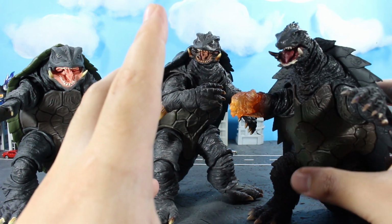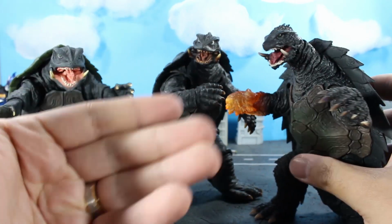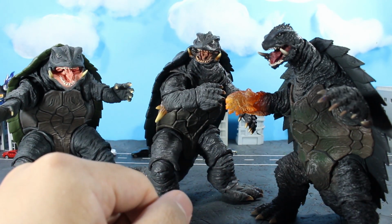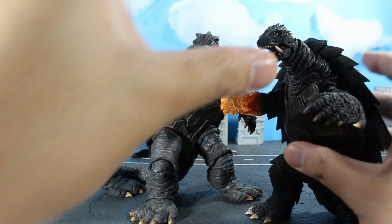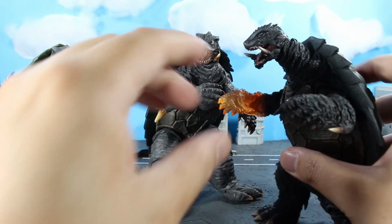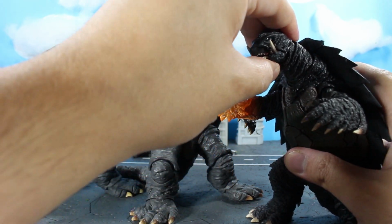As for the main body sculpt, it's alright, but it's the head sculpt and the sculpt of the shell not being completely accurate to the source material really hurts this figure for me, especially because I love the 1999 design so much.